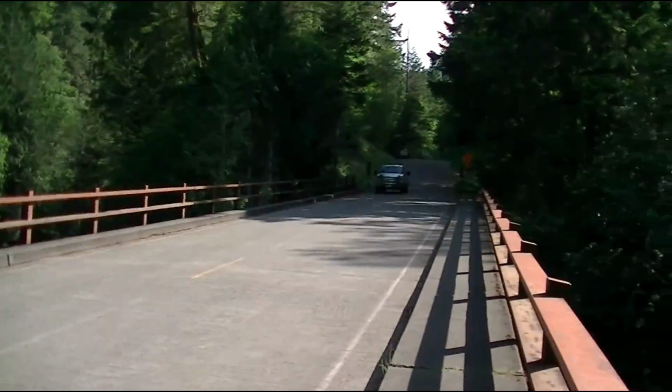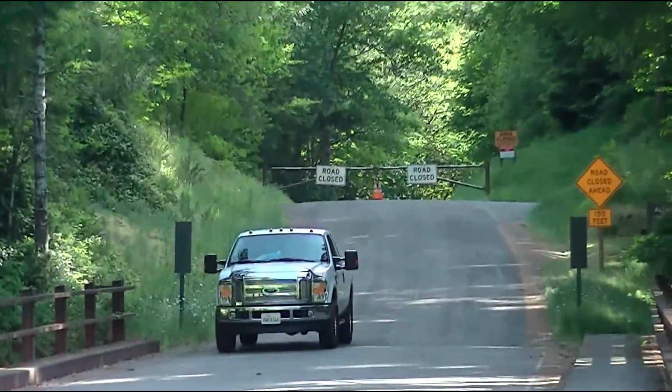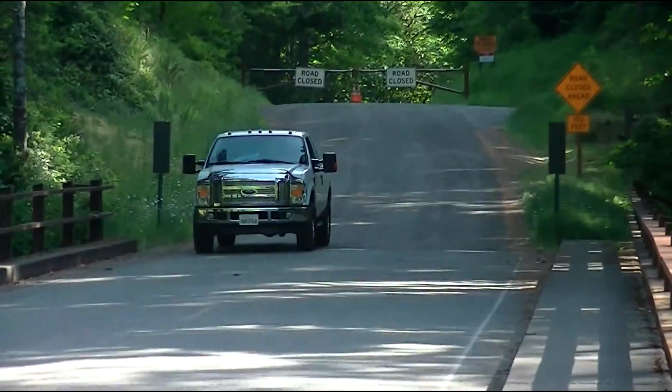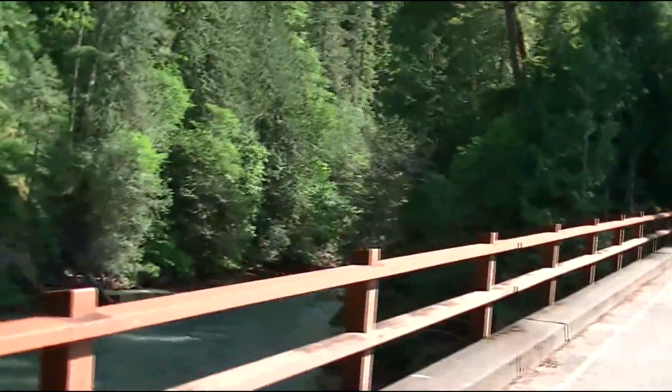The road that goes all the way up, or down, into the valley, as you can see, is closed. That's, again, because they're draining the lakes from the removal of the dams, and they're restoring the natural habitat. So that was as far as I could go. That explains why there aren't that many people down here.